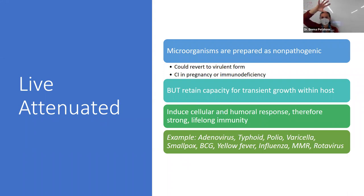So you have your live attenuated vaccine. Microorganisms are prepared as non-pathogenic forms. They can revert to a virulent form, though, in a live attenuated vaccine. That's why it's contraindicated in pregnancy or immunodeficiency states. They are live and attenuated. They're not pathogenic, but they retain capacity for growth within the host to allow for an adequate immune response.